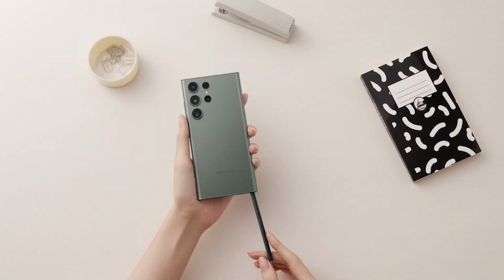The S23 base model, the new flagship model, is a 6.1 inch phone. The S23 Plus bumps up that screen size to 6.6 inches. Both are full high def. And then the S23 Ultra, which is our top of the line flagship, is a 6.8 inch WQHD screen, with a large screen that also comes with the beloved S Pen, as many of the Note owners know very well.